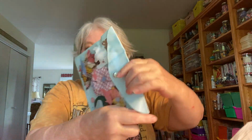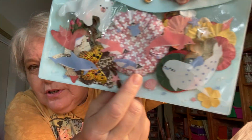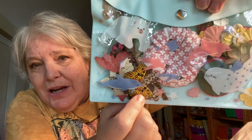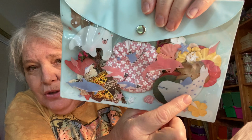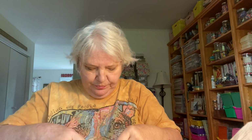No way! Oh, I'm serious right now. Look at this adorable pouch. And it has animals on it. She knows I love animals, especially sea creatures. I love them. Look at these whales. Look, and then there's birds. There's a polar bear. And then she stuffed it with stuff.